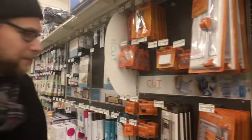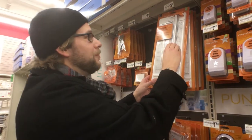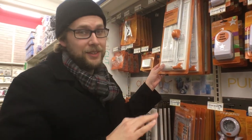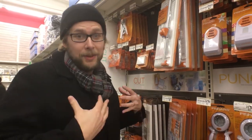Now this is a favorite section of mine. If you don't already have a really nice paper cutter, you can always get one at Michael's for a really good deal if you use the 50% off coupons that they always offer online. These are essential, in my opinion.